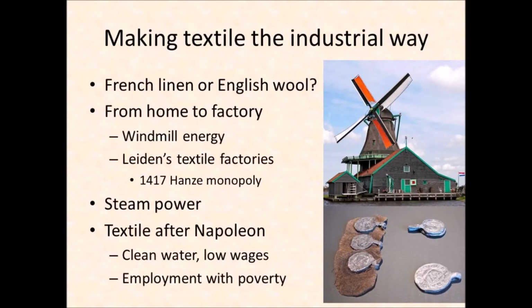Textile was always an important political issue. In the Middle Ages, Floris V, Count of Holland, was murdered by members of his own lower nobility because he wanted to shift his loyalty from France, where linen came from, to England, known for its woolens. His murderers were officially tortured to death.